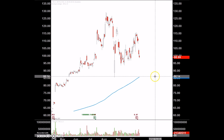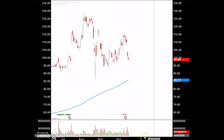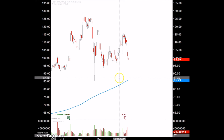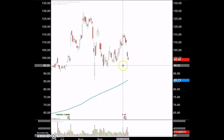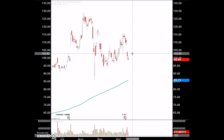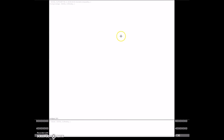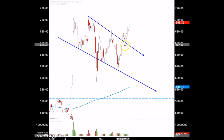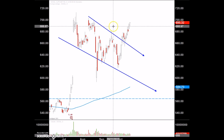You got Netflix. Netflix got crushed. You had earnings right here, got crushed. It's continuing down. So again, I'm not any buyer of dips. I'll actually be looking for an opportunity for a retracement to get short this name. You had Google continuing up. They're pushing that one up very well. We saw this type of channel, and now it's being broken to the upside.